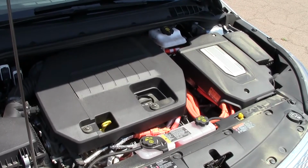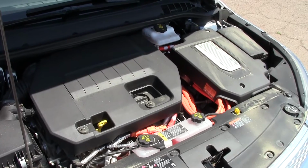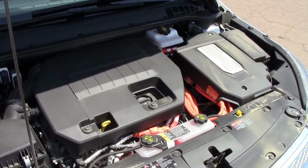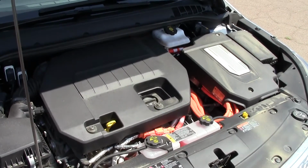But the gasoline engine does not drive the car. It simply acts as a generator to power the battery as you're driving. This is the reverse of other hybrids where the engine drives the car and the battery is a backup to assist the engine to move.